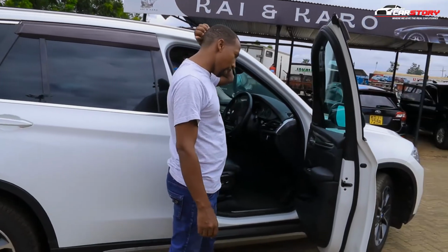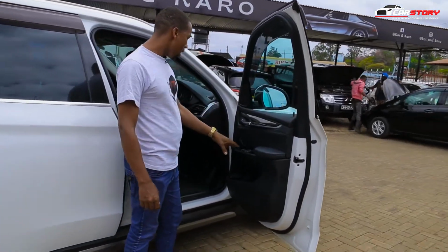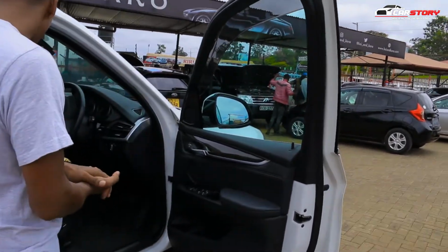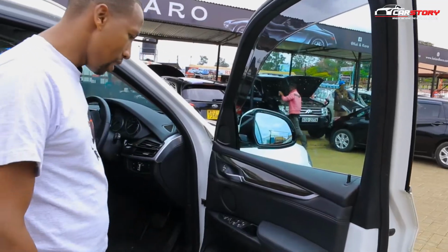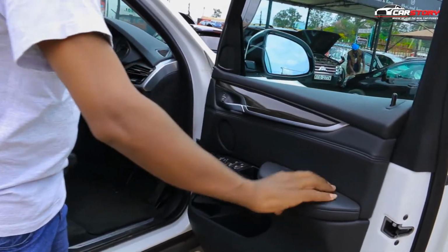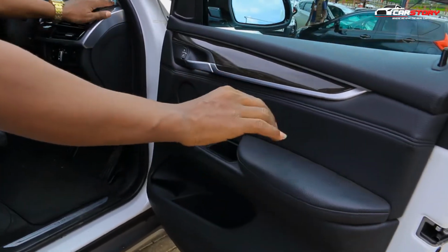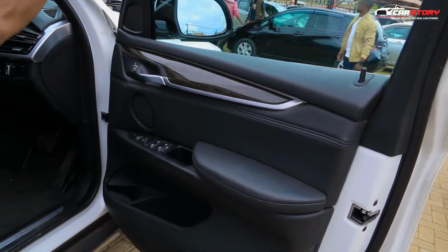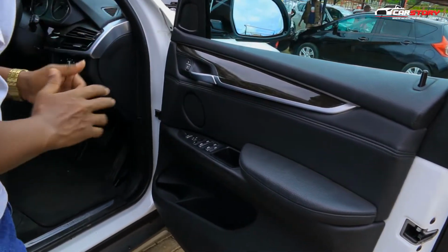Now, the BMW X5 2016 door looks like this. The interior of the car is black and it is pure leather. And also the other finishes on the car, we do not have pieces of cloth. We only have leather on this particular one, and it makes the car look really expensive.